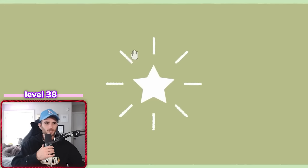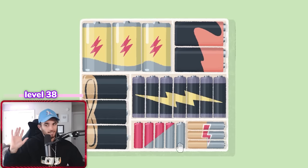What was the difference? What did I do that changed it? Oh, I see the bottom of this one. Okay. All right, that is a very well put together battery drawer. I don't know who's using batteries anymore. We have USB-C and stuff, but that's fine with me.